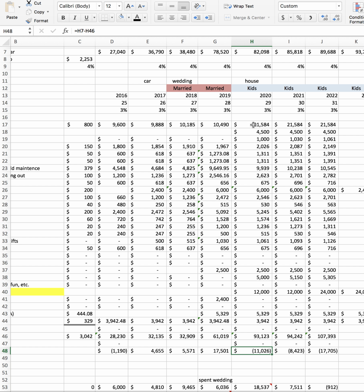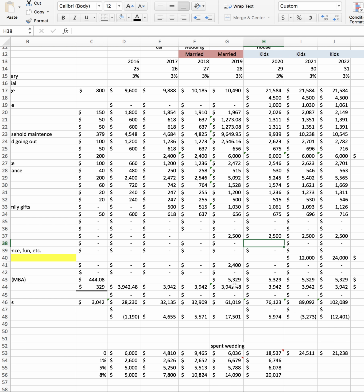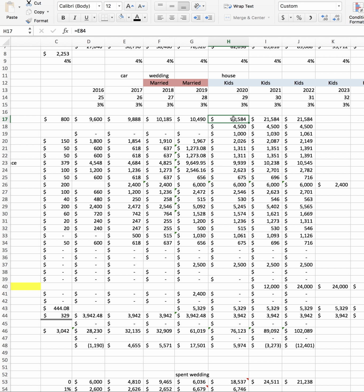Let's push the kids off for a year and get rid of them. And let's get rid of the vacation. And while I'm thinking about this, if we have saved up 18,000 this year, if we push this house off one more year, we could do pretty good. So I'm going to take this out, delete this. Whoops. Before I delete this, I'm going to 21,584. Well, we're going to change that too, actually.